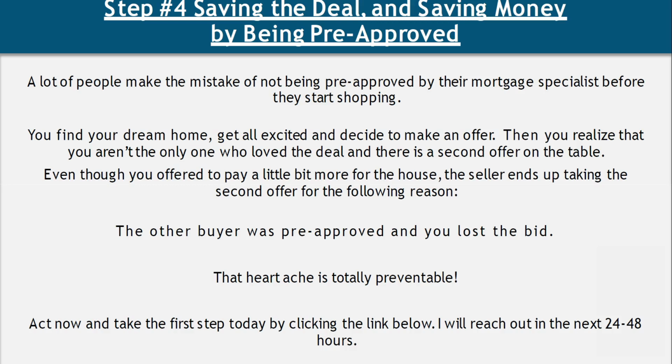Step number 4, saving the deal and saving money by being pre-approved. A lot of people make the mistake of not being pre-approved by their mortgage specialist before they start shopping. This could become a costly mistake if not taken seriously. Let me give you an example.